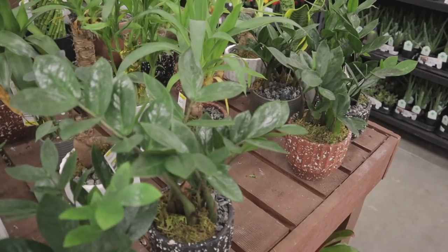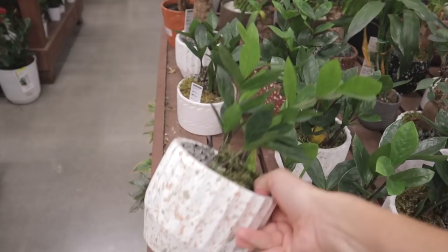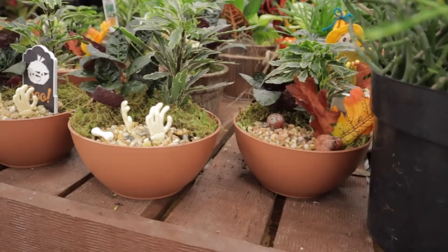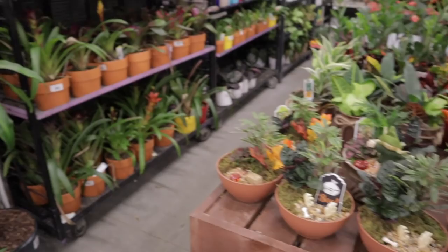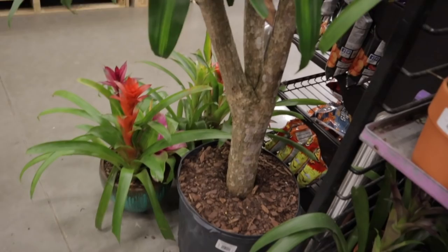Lots of ZZs. I really like these planters. I will say that I'm crazy impressed with all the planters that I'm seeing. Look at these guys. I love them, they're little gardens and kind of creepy for Halloween. This euphorbia is so nice, $25, huge. Wow, look at this Dracaena. $70.